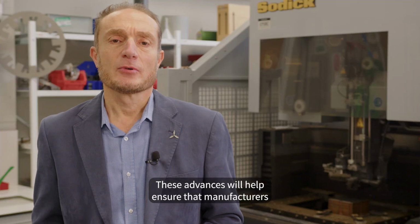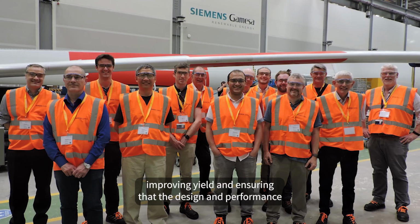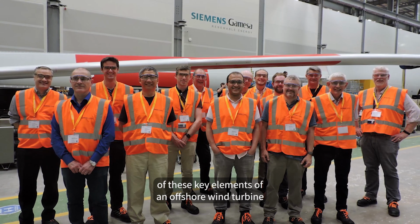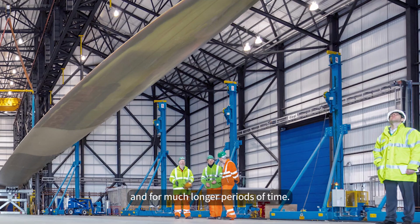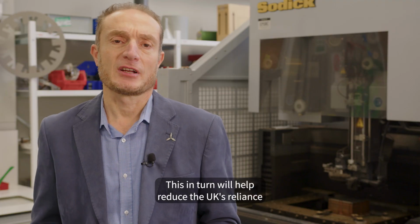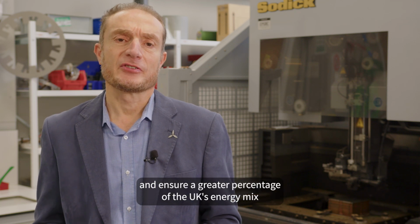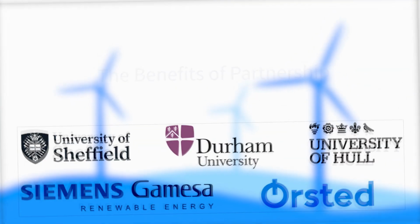These advances will help ensure that manufacturers can have better control over the manufacturing process, improving yield and ensuring that the design and performance of these key elements of an offshore wind turbine are optimised, allowing them to operate more efficiently and for much longer periods of time. This in turn will help reduce the UK's reliance on non-renewable energy resources and ensure a greater percentage of the UK's energy mix comes from renewable sources.